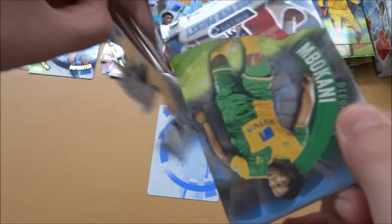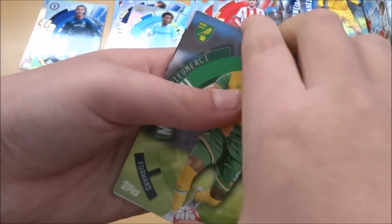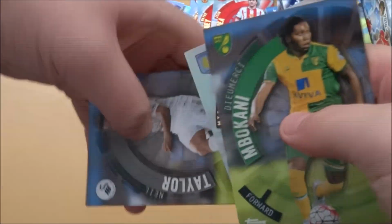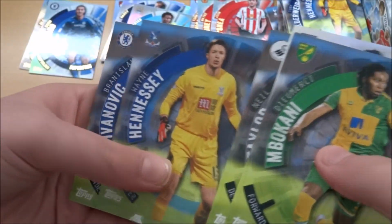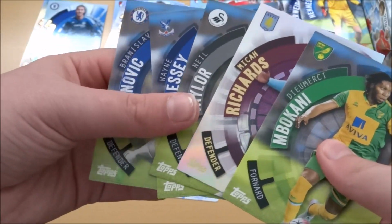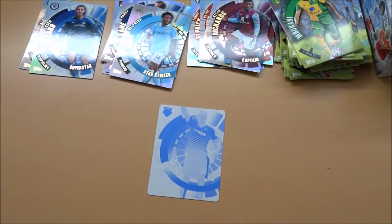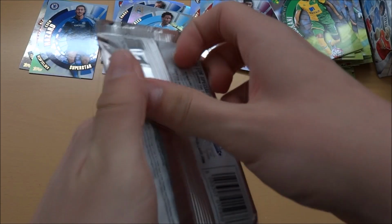Yeah, at least it's not a Chelsea player. Let's continue. Mbokani, Richards, yeah, flop team. Neil Taylor, Hennessey, and Ivanovic. Nice, Ivanovic, you've got to love him. Well, yeah, you met him, so. Right, let's get into this next pack. Right, so we've got another pack here.